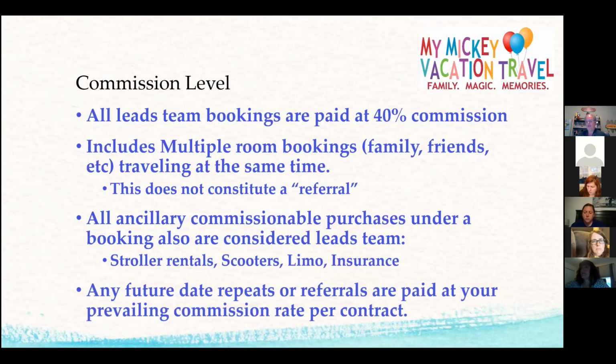So really what we're basically asking you is to receive a 40% commission on the very first vacation. Anything that snowballs out from there is yours at your rate. And they do snowball. Somebody on the earlier rate said that her 2 best clients both came out of leads team. Any questions on commission level stuff? Okay, I'm seeing some head shaking out of the 4 people that I can see. All right.